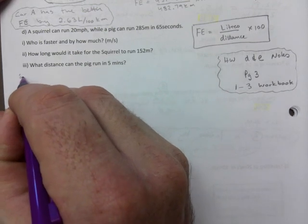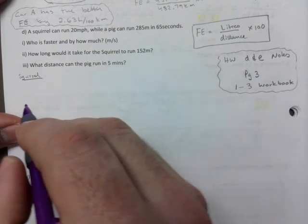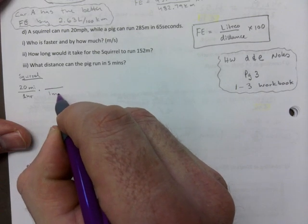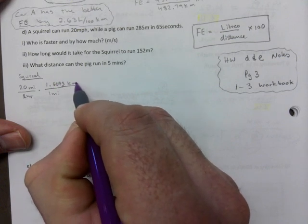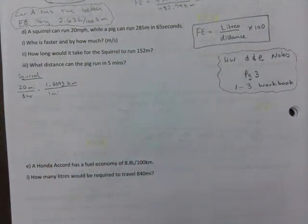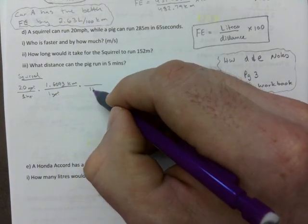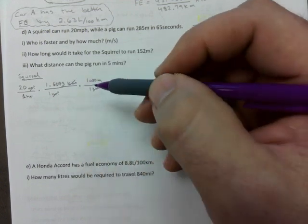So let's add the squirrel. Squirrel would be 20 miles in 1 hour. We're going to convert the miles. 1 mile has 1.6093 kilometers. You could have also just stated, like if you multiply this by 1,000, right? You can say that 1 mile has 1,609.3 meters. But I will just take that extra step because the miles are gone. 1 kilometer is 1,000 meters. Right? And so you cancel the kilometers, and so you're left with meters.